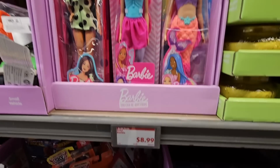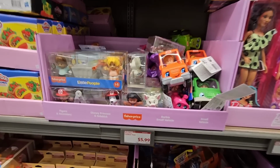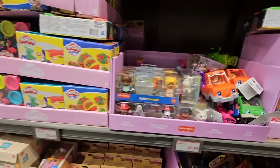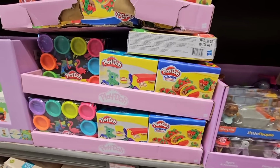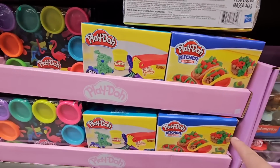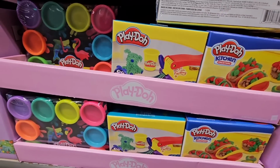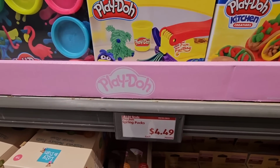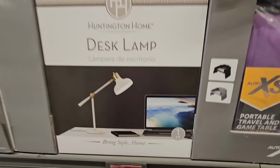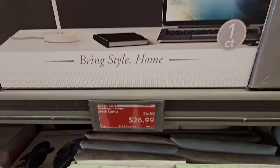And there's a lot of toys out right now. So $8.99 for Barbies. We're just going to kind of briefly go through these. You have these little toys, Fisher Price for $5.99. And the Play-Doh, which is always fun, $4.49. Oh, you can make tacos. And then this one looks almost like you can make different shapes. I know my daughter used to have a lot of these. And that's actually a pretty good price for them, $4.49. And then you have the desk lamp. That has gone down in price from $34.99 down to $26.99.